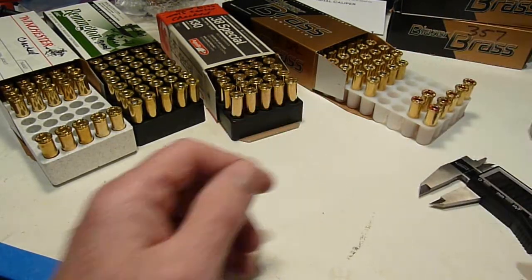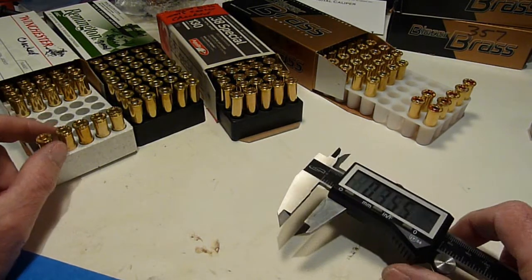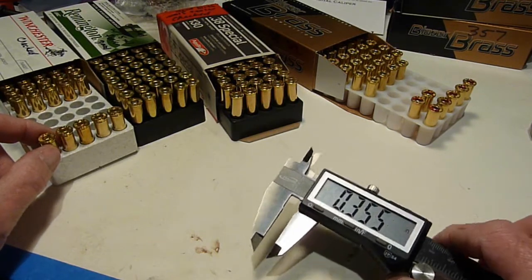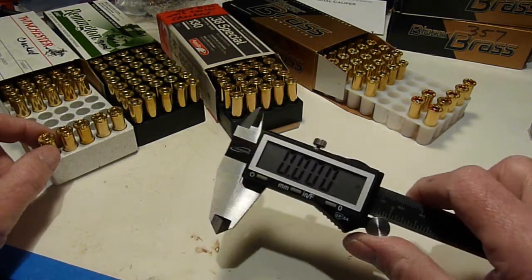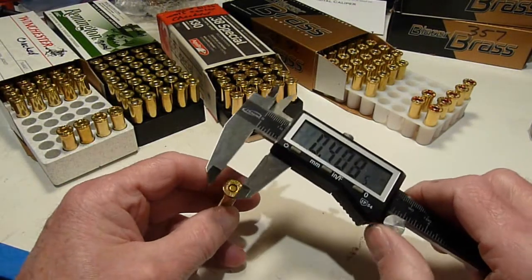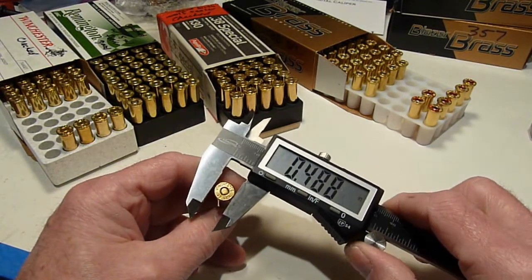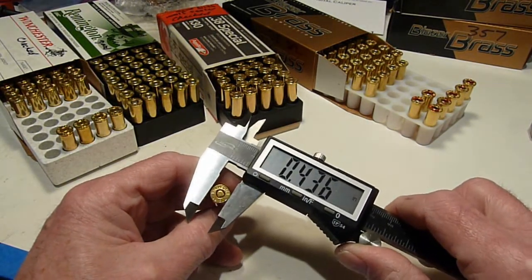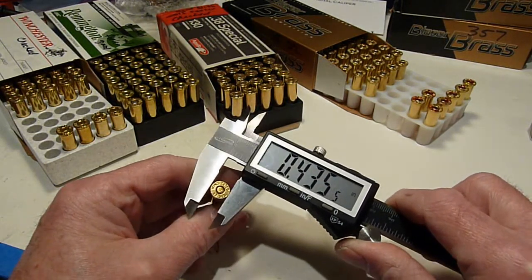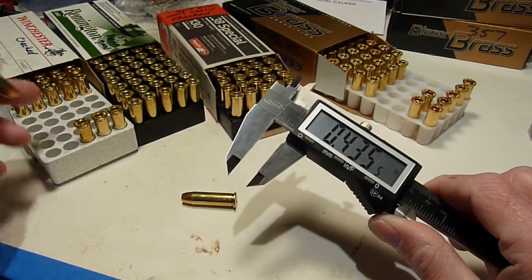Now, I had 4 other types of ammo, but now I've only got 3 left because I shot all the American Eagle today. So make sure it's still zeroed. It is. And here's the Winchester. Looks like 435. 435, 436.